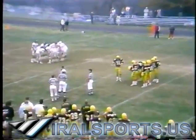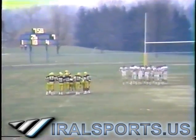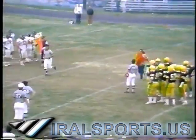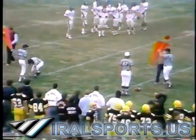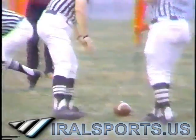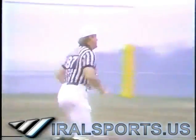So it'll be second down and short. He may have gotten a little bit more than 9. They're calling for a measurement. Close enough for a measurement. We have official timeout. As the chains come from across the far side of the field. This one is closer. This one is closer, but they didn't make it. On second thought, whoops. He misses by, let's see. Give it to us, ref. Show us. There you go. Missed it by that much.